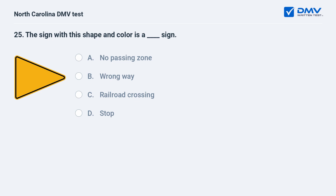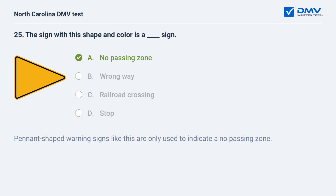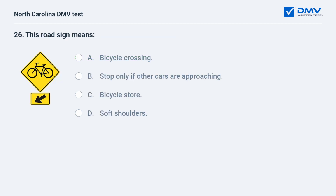The sign with this shape and color is a fill in the blank sign: A. No passing zone. B. Wrong way. C. Railroad crossing. D. Stop. The answer is A. No passing zone. Pennant-shaped warning signs like this are only used to indicate a no passing zone.